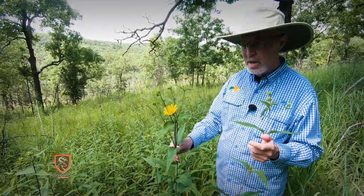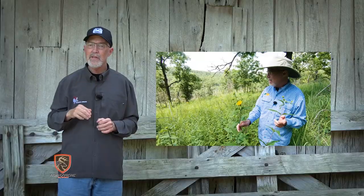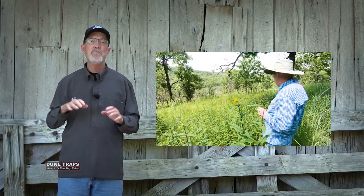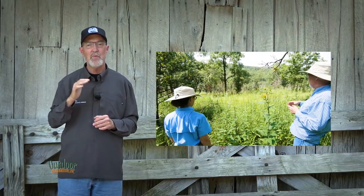The value of these areas now to many species of wildlife and the views created and the value to hunters is much, much greater than the value it had when they were covered with eastern red cedars.